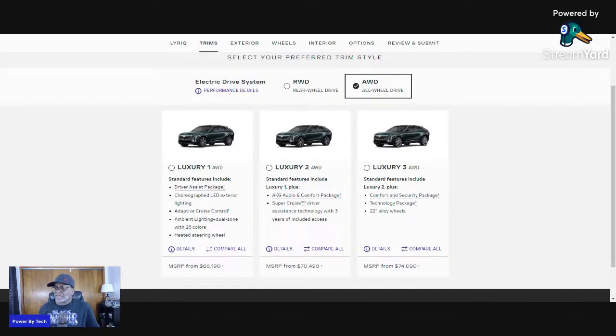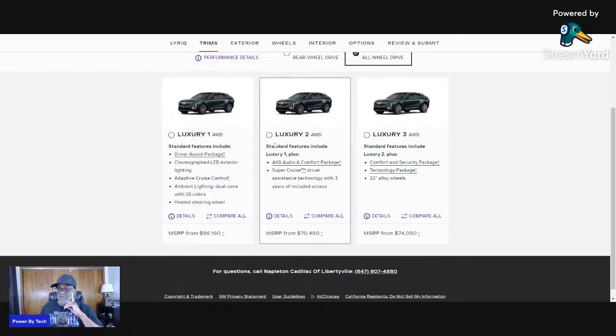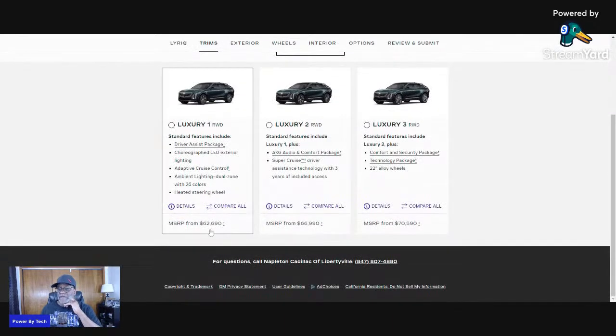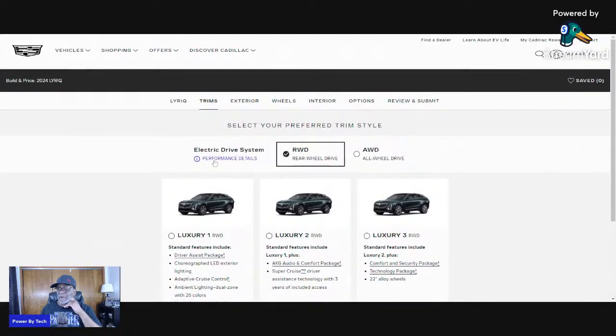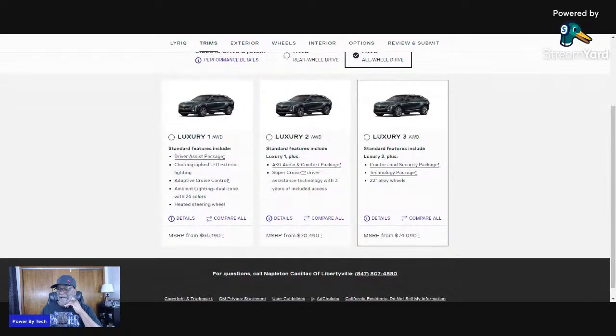So let's go back. Let's go ahead. Let's go in. And so here is the luxury, right? Again, it's $66,000. This is the all-wheel drive that I picked. This luxury 2, this is luxury 3. We're going to go into that in a second. Let me hit rear wheel drive and see what it would cost me. Now, still, we're pretty much around the same price. It doesn't go down all that much. Not significant, about $4,000 probably for 2 and 3.